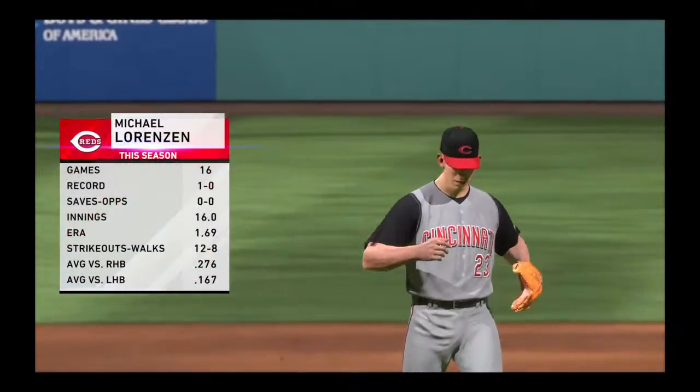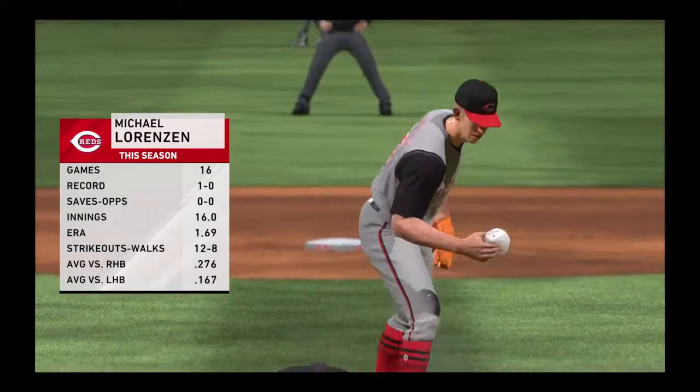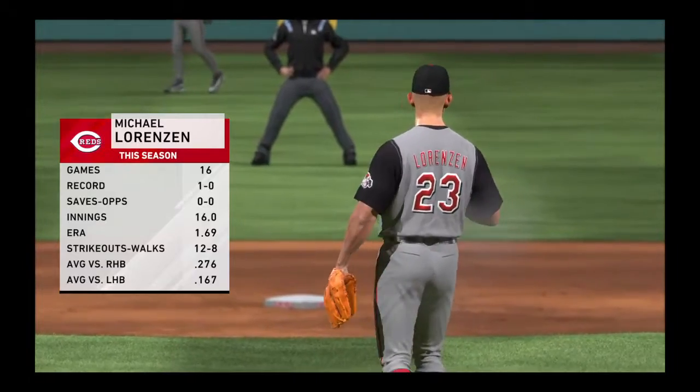Your attention, please. Now pitching for Cincinnati, number 23, Michael Lorenzen.